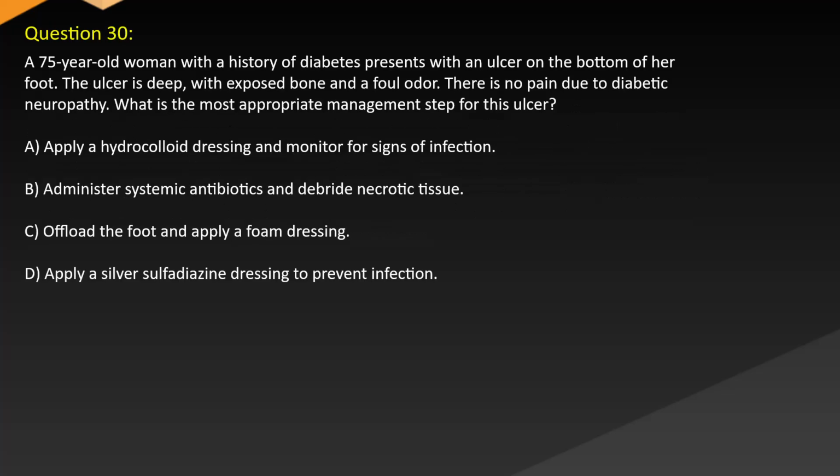Question 30. A 75-year-old woman with a history of diabetes presents with an ulcer on the bottom of her foot. The ulcer is deep with exposed bone and a foul odor. There is no pain due to diabetic neuropathy. What is the most appropriate management step for this ulcer? A. Apply a hydrocolloid dressing and monitor for signs of infection. B. Administer systemic antibiotics and debride necrotic tissue. C. Offload the foot and apply a foam dressing. D. Apply a silver sulfadiazine dressing to prevent infection.